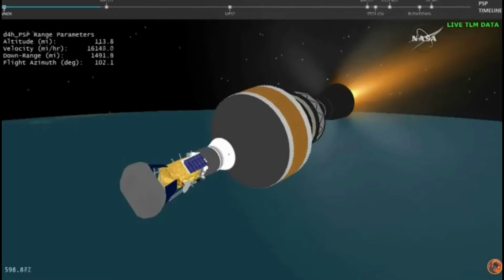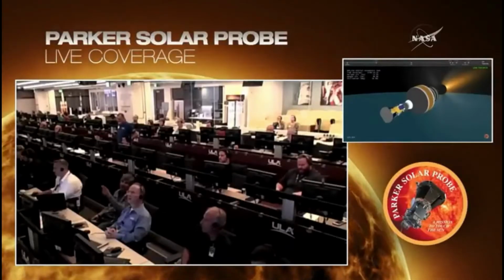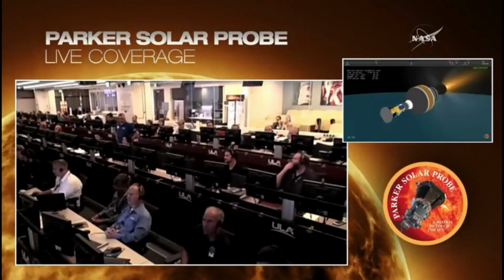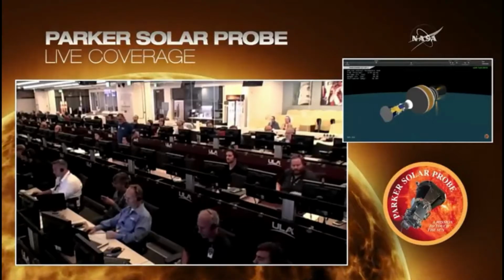Ten minutes into flight. And about 30 seconds remaining in the first burn. And standing by for MECO 1 momentarily. And we have MECO. Body rate smoothing out nicely.